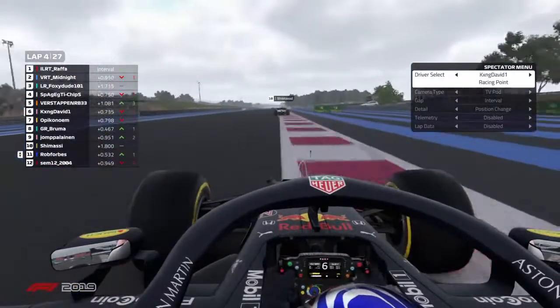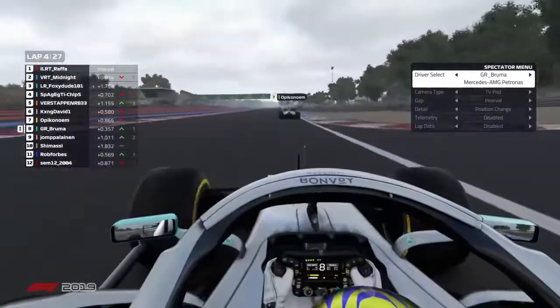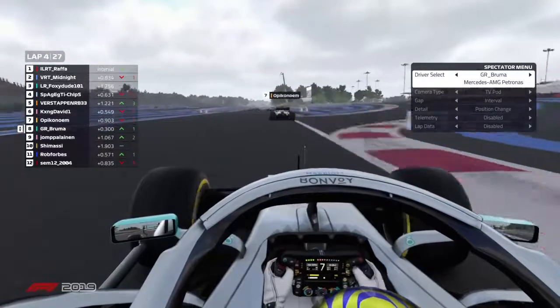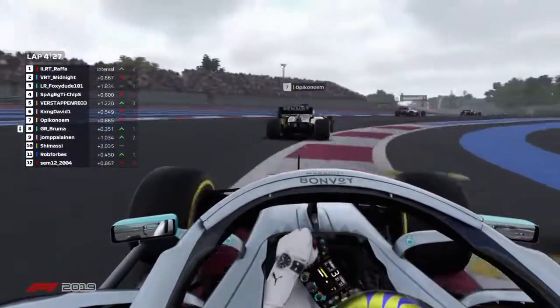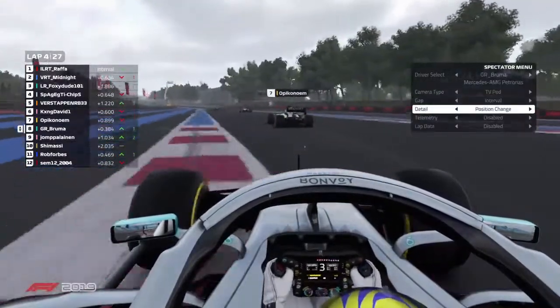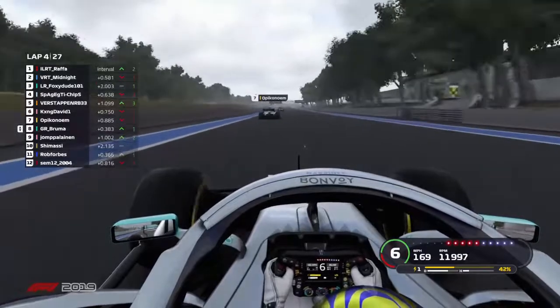So we're going to keep watching this, but one thing to mention is Shimasi and Rob, no, they have just split up a bit more than they were a minute ago. Heading along the Mistral straight there, GR Brumer catching up to Oppenheim. I don't think he's going to be able to catch up quite enough though. On the exit then, we're going to get our telemetry up because that's always interesting when we ride on board with the Mercedes driver.